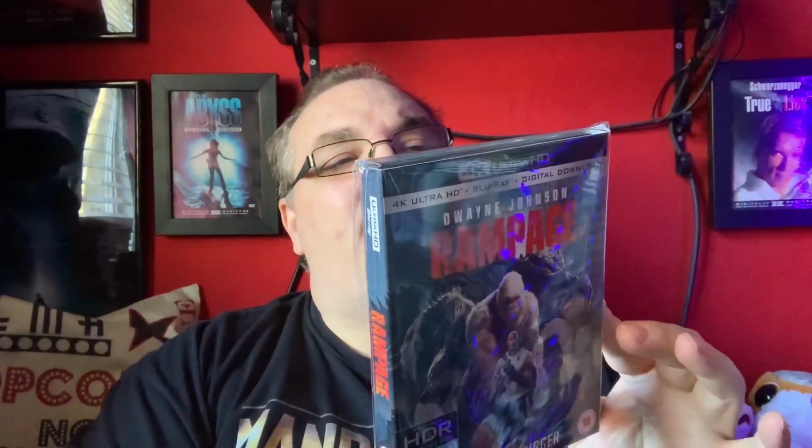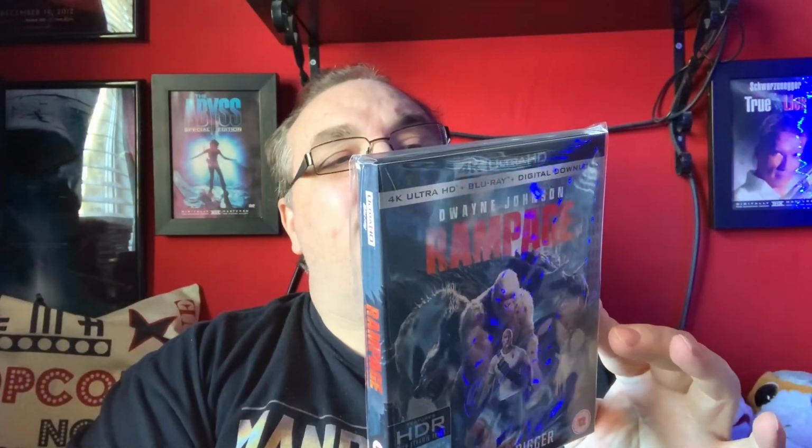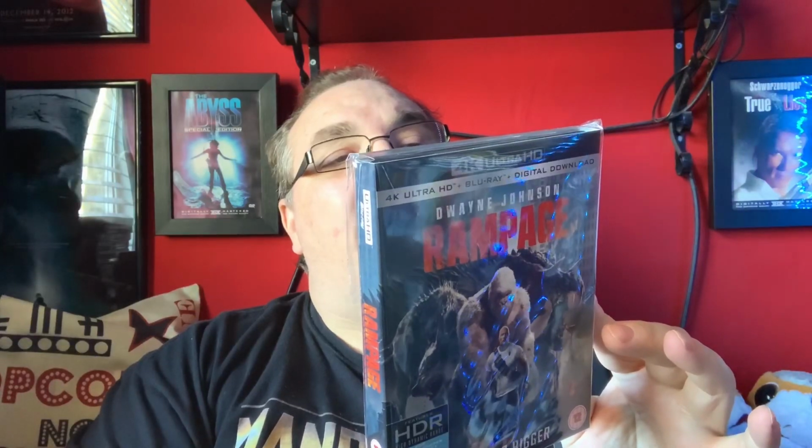A bit of Dwayne Johnson. There's always going to be a bit of Dwayne Johnson in your collection. Probably on every shelf. Big Meets Bigger. Rampage. And this is based on the computer game, which I never played. But it's about a giant gorilla or monkey, ape, called George. And he's white, so he's like an albino monkey. An albino monkey? I think it's an albino gorilla.